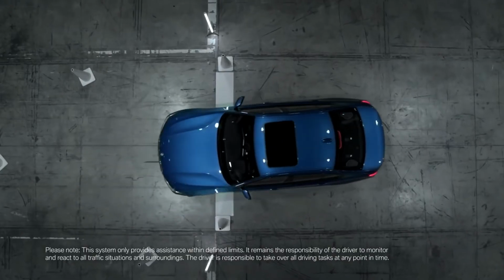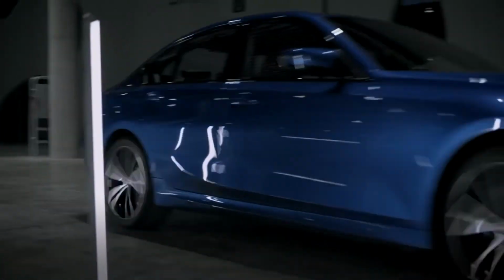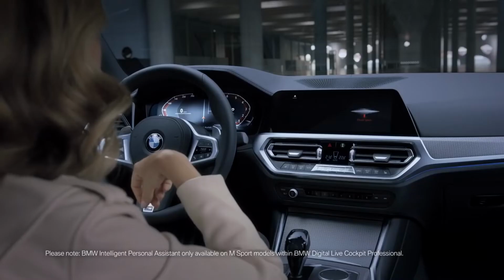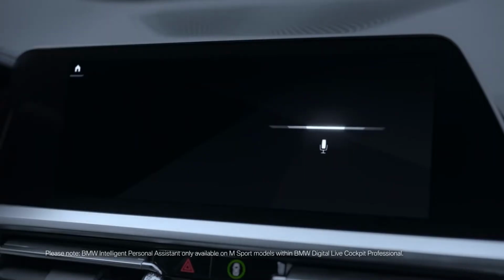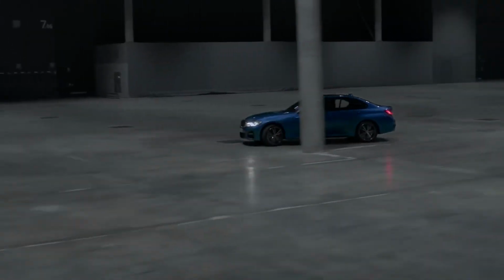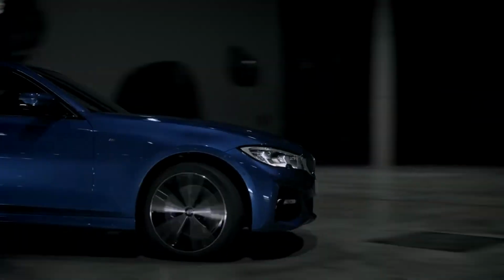The 7th generation 3 Series also comes with the all-new BMW Intelligent Personal Assistant. Let me show you. Hey, BMW, what can you do for me? I can control various functions for you. It not only just controls functions for you, it learns your habits in order to control them just like you.